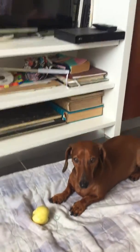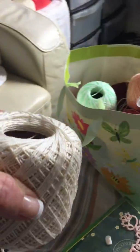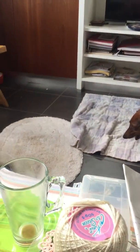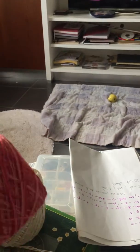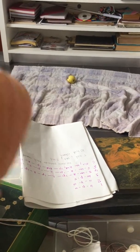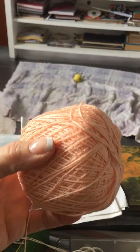In the meantime, I was busy. I've got some beautiful wool cotton that Lisa gave me. I'm so happy. I'll show you what colors they are. She gave me beautiful thick cotton. Some of the cotton is shiny, and some is a little bit thinner. But I can use all of this for doing some tatting, what I learned on the website. This is beautiful too. It's like a peachy color.